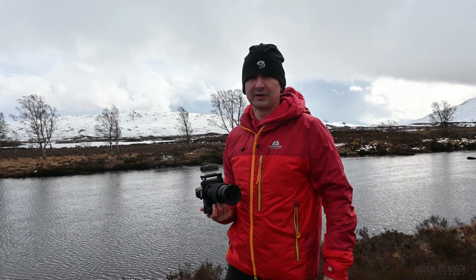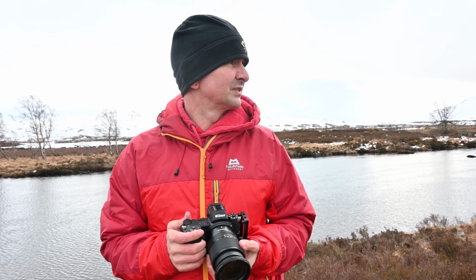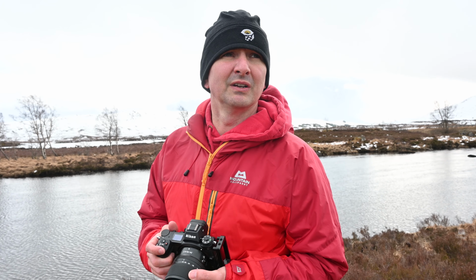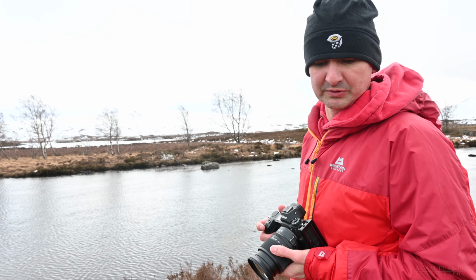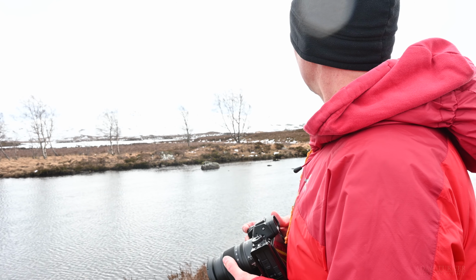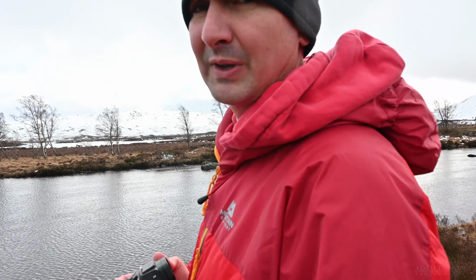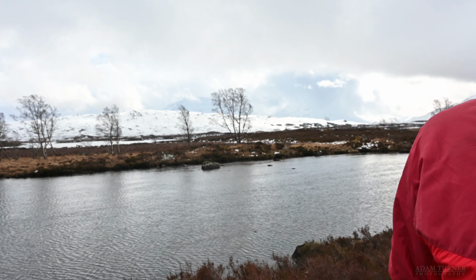Right, so apologies if you can't hear me, probably I left my microphone in the car. As you can see behind me, we are currently on Rannoch Moor, a quick stop on the way up to the hotel. Trying to find the composition, the light keeps changing so much, it's quite difficult. I really like the contrast of this scene here, so let's try and take a few handheld shots. Really not sure about that, not too happy about that.